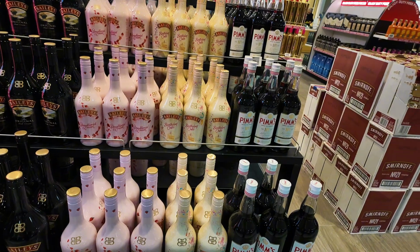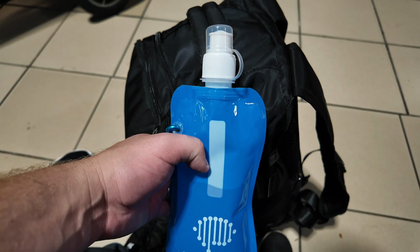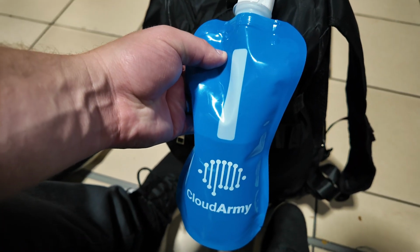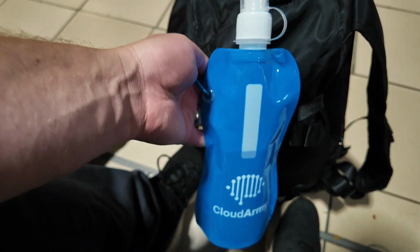Very expensive. Cheaper in Tesco. So I'd recommend getting one of these bottles, which just clips onto your bag and you can take it in empty and fill it up with water at the free water fountain, which will save you about £3.